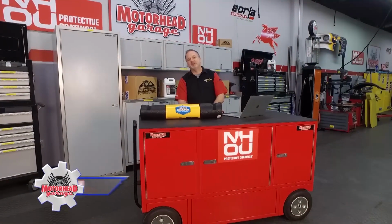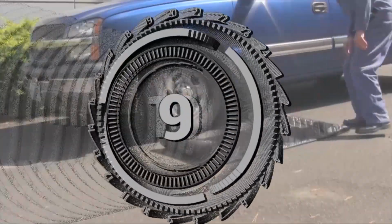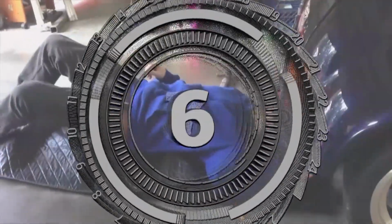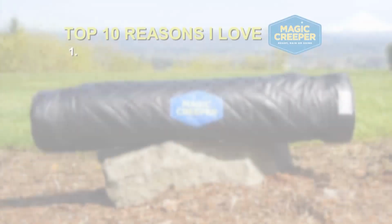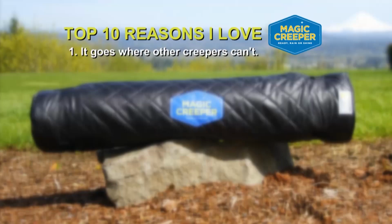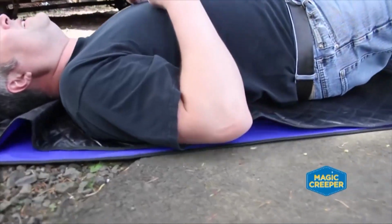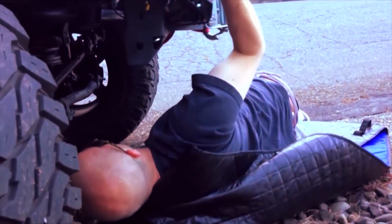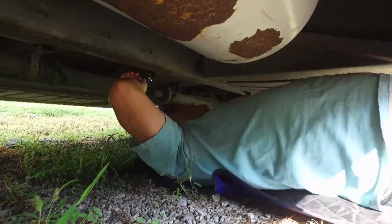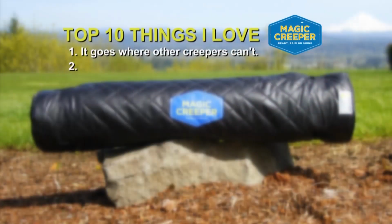All right, with apologies to my favorite late night host, here are the top 10 things I love about the Magic Creeper. Number 1, goes where other creepers cannot. Gravel, tree roots, rough pavement, no problem for the Magic Creeper. That's handy if you have an issue on the side of the road, or even if you're a shade tree mechanic, you can do your daily stuff on the Magic Creeper out in the yard and it will not be a problem.